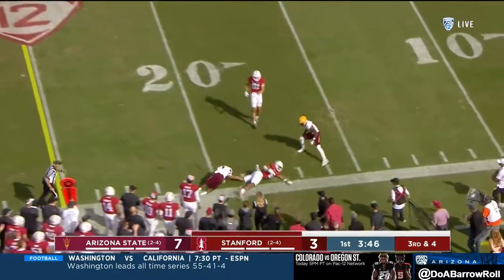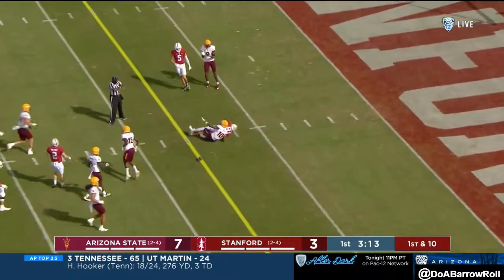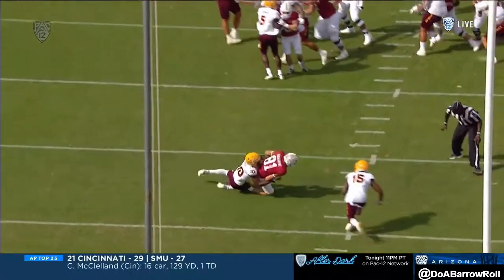Catch radius by the Cardinals. 4 sacks for this Sun Devil defense all season. Broken up. Robertson right up the gut. You see him, number 8 in the middle of your screen. This is perfect. You don't see drops very often.